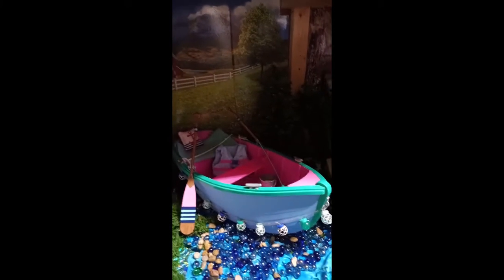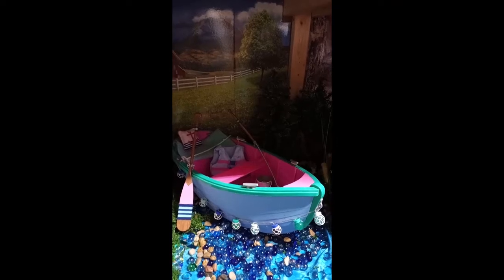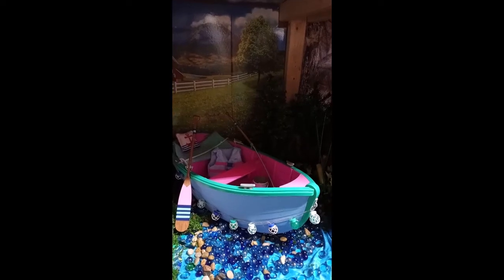And then next to that, I have put the lake for the boat. I just made this lake out of marble. This is not the lake that's going to stay here. My husband is going to pour me a resin lake, so we'll see how that turns out.